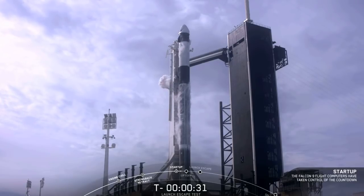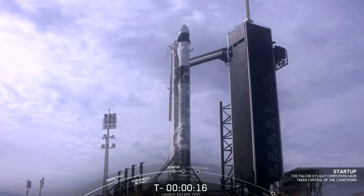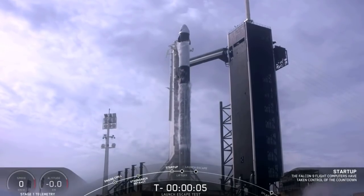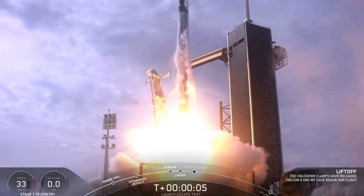FTS is armed. Go for launch. T-minus 15 seconds. 10, 9, 8, 7, 6, 5, 4, 3, 2, 1, 0. Ignition, liftoff, Semper Fi, aim high. Go Falcon, go Dragon.